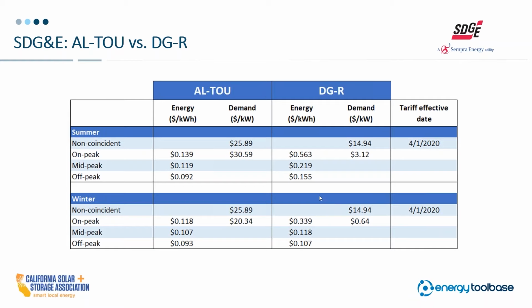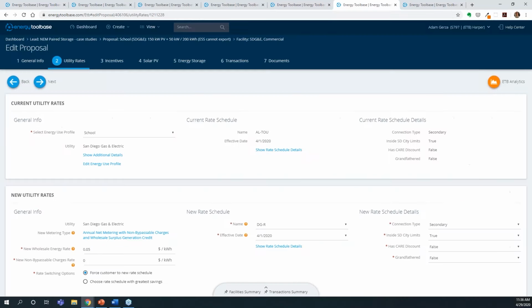And again, the moral of the story here is that time of use energy arbitrage becomes so much a bigger part of the opportunity. You have to be able to capture that to really extract full value. So let's look at an example of that for a school.